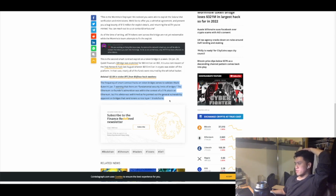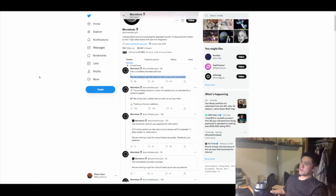So this is definitely something that you have to be careful about when you are interacting with cross-chain functions through a centralized bridge. As of now, the vulnerability has been patched. The Wormhole team will add ETH over the next few hours to make sure that the wrapped ETH is backed one-to-one. I'm guessing that this money will come from their own pockets or their venture capital partners that they work with to ensure that this protocol still has value and all of the dApps that use this protocol and use the wrapped ETH are not worthless.